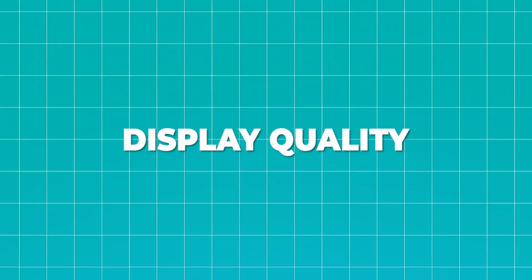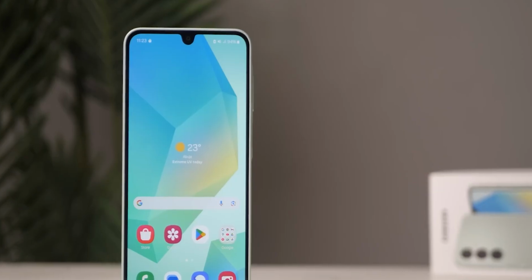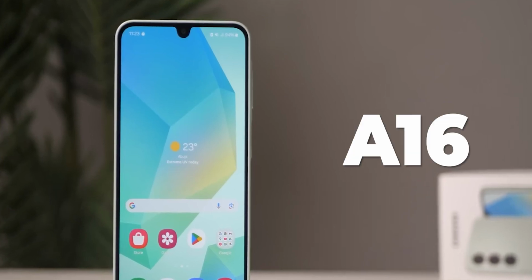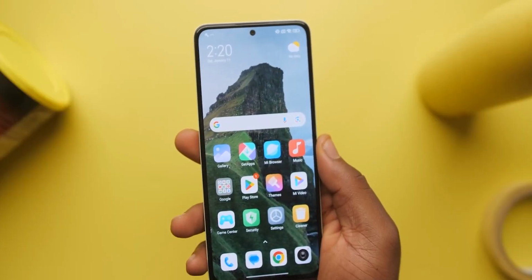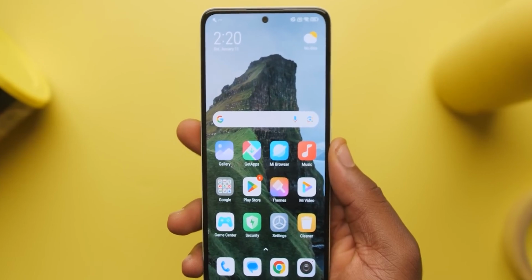Now, flipping these devices to their displays, there is immediately an odd one. It's so dumb to say. It's none other than the Samsung Galaxy A16, because tell me why you have a U-style notch on a 2024-2025 device. It's very ugly, especially when compared to what we have on the Redmi Note 14 and Tecno Spark 30 Pro.